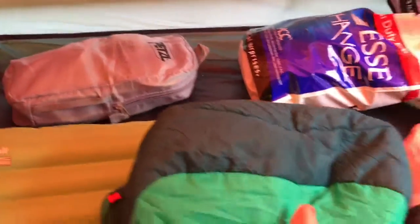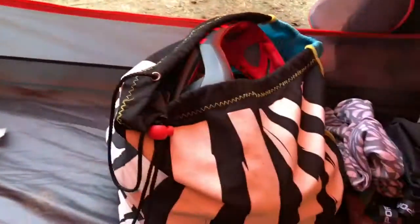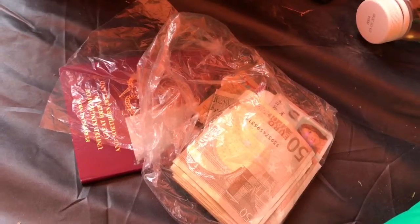Anyone who knows me knows I'm not very tidy anyway, but that's pretty tidy for me. That's the kitchen area, that's the tech GoPro bag, that's my climbing harness, mountain biking helmet, clothes, my new wallet, a plastic bag, and all of my clothes there, loads of them, and my sleeping bag.